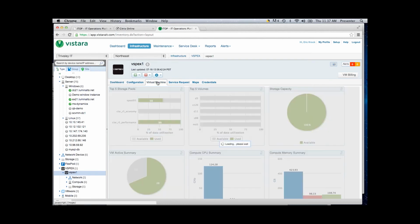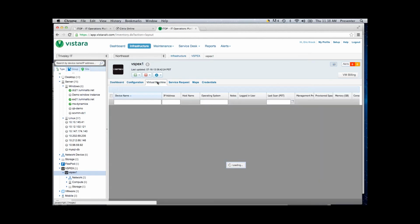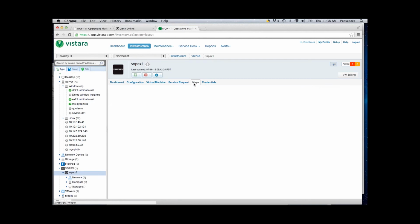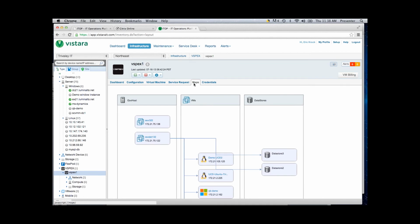We also give you the ability to look at the virtual machines that are running on a given converged infrastructure solution. And of course, we have this capability both for the private cloud and the public cloud. So this helps address the need for unified management of infrastructure across the private cloud and the public cloud in a hybrid IT model. Vistara also has the ability to map your physical infrastructure to your virtual infrastructure.